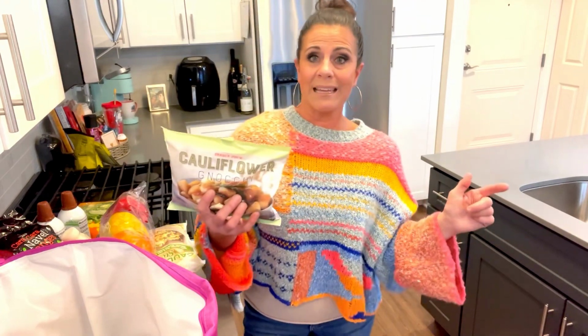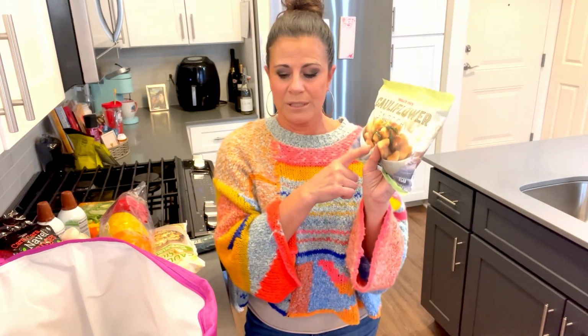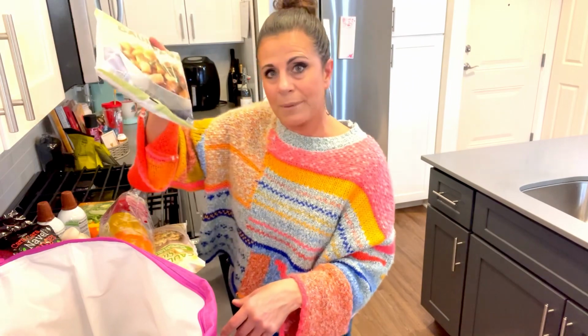I saute it up with, again, salt, pepper, olive oil. You could throw spinach in that. I know customers have told me about that. You could really do a lot of different things with this product. It's in the frozen section. And then this is gonna be my side dish for my pork tenderloin.